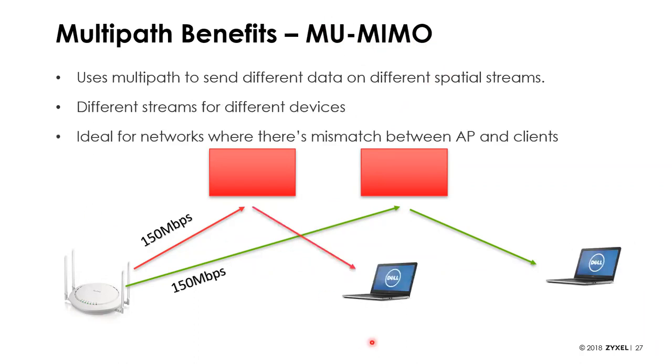With 11AC Wave 2, they introduced something new called MU-MIMO, multi-user, multiple in, multiple out. We're still using those same different data streams, spatial streams, but now we're sending different data to different client devices. You could use one stream to send data to one device and the other stream to send data to a separate device, allowing your AP to send data to 2 or more devices simultaneously, depending on how many spatial streams your access point or router supports. So this was something new that was allowed in the 11AC.